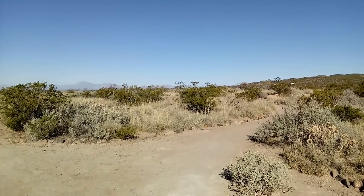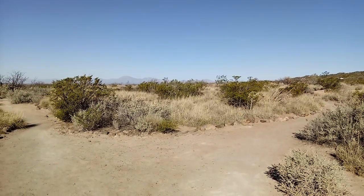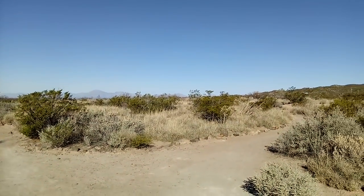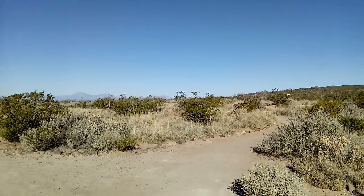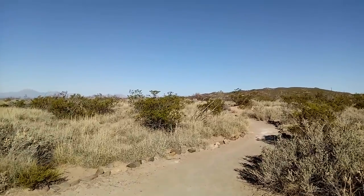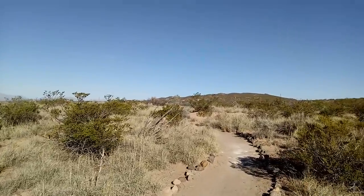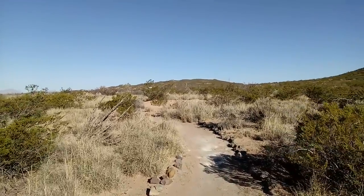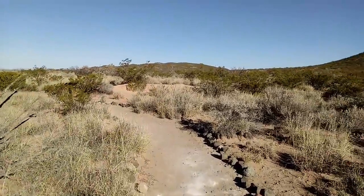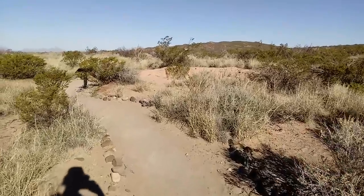I'm still at Three Rivers Petroglyph site, and this is another part of the park, I guess you'd say, in that there are some old houses here, old buildings that the Mongolian people lived in from the years 1200 to about 1400 AD, and this is what they call an outdoor museum. We're just going to walk along here and I'll show you what this is all about.